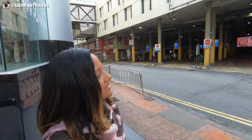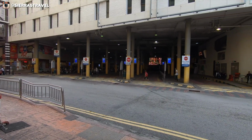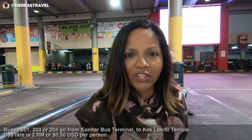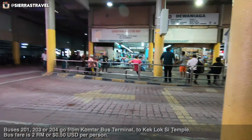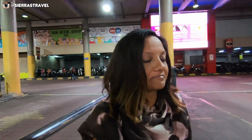Alright, so it's about a 5-minute walk from our hotel, and we made it to the bus station. This is what it looks like. Alright, so we're waiting for the bus. We can take the 201, the 203, the 204, or the 205. It looks like it's the second driveway or a second bus lane where you can wait for those buses, and that's what we're doing right now. Hopefully it shouldn't be too long of a wait.